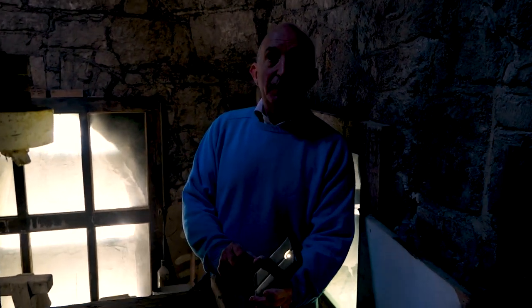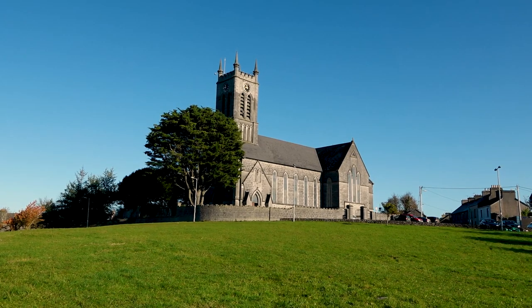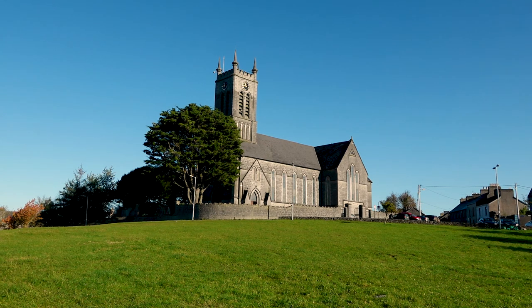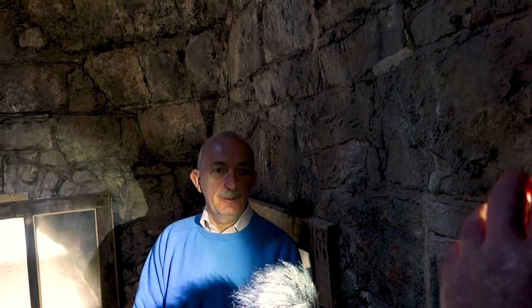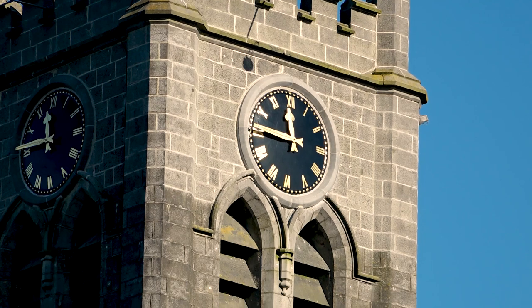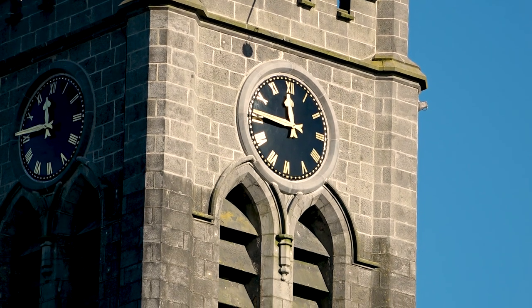And when was the clock put in, Martin? The clock was put in after the fire. The original clock was put in 1879 by the 3rd Earl of Cloncarty, and donated to the townspeople of Ballinasloe. The Church of Ireland does not own the clock. It's housed in the tower for the townspeople of Ballinasloe. And as a result of the fire in 1899, the clock that was in it originally was completely destroyed.